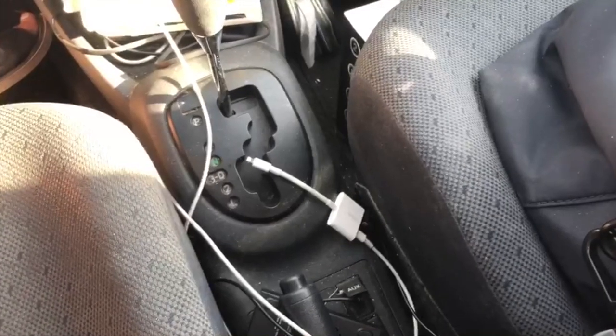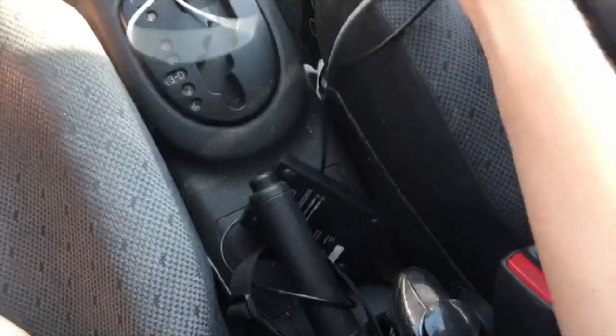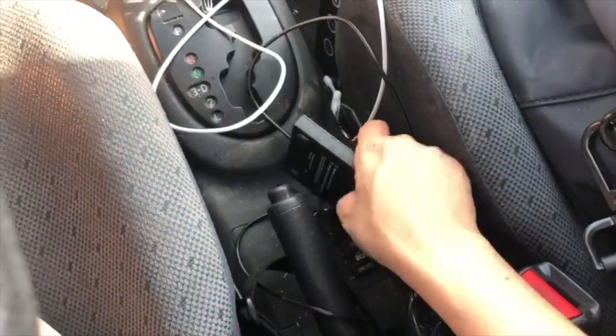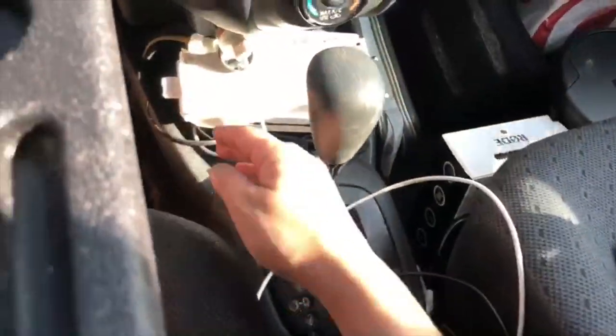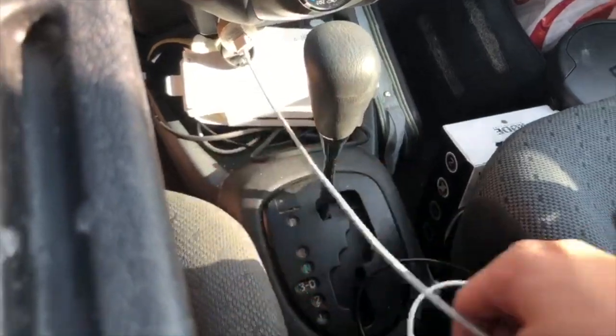I'm editing my video right now and just totally realized that I forgot to mention that I have all these cords and stuff. A lot of people ask me how I charge all my stuff in the car. My cigarette lighter's right there. Can you see that? I have a dual USB to charge my phone.